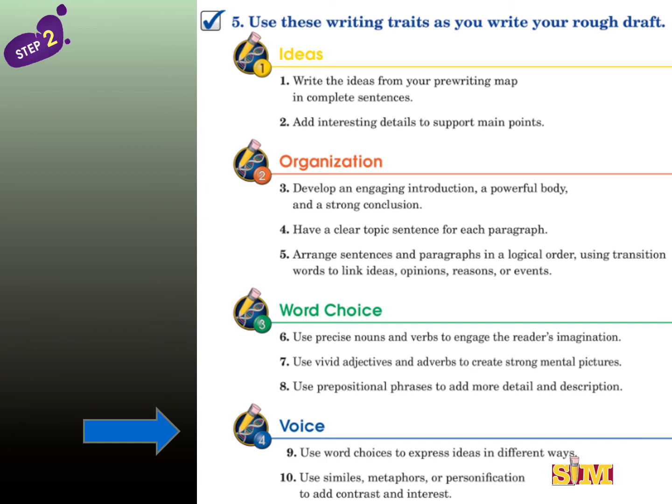Effective writing trait number 4 is voice. Students are taught to express their unique writing voice using word choices to express their ideas. They learn to use similes, metaphors, and personification to add contrast and interest in their writing.